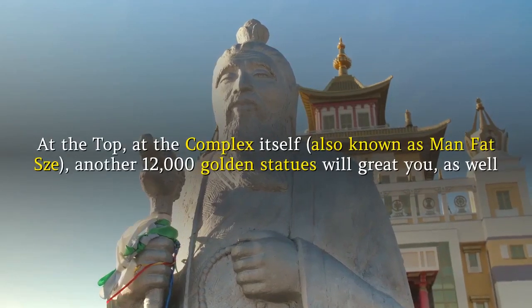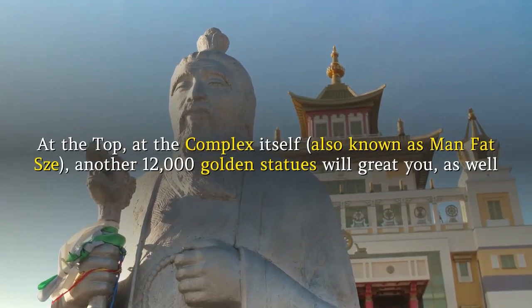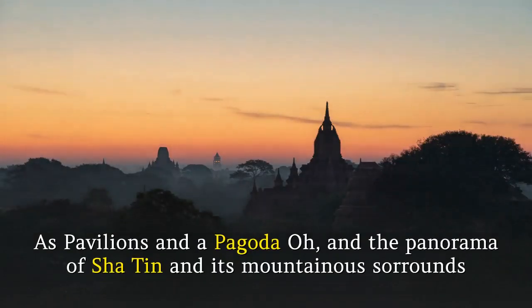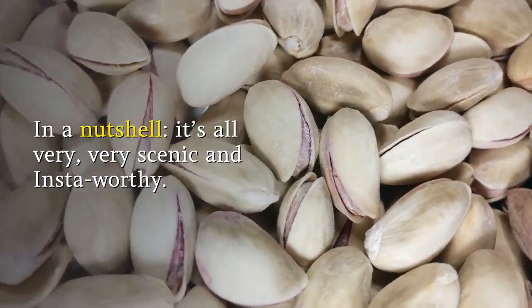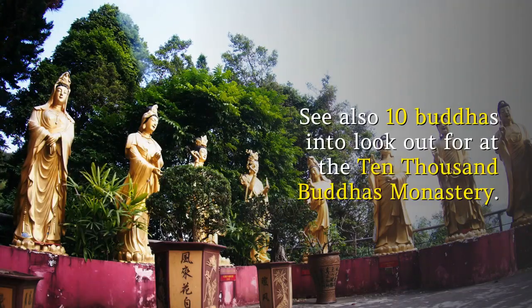At the top, at the complex itself, also known as Man Fat Si, another 12,000 golden statues will greet you, as well as pavilions and a pagoda and the panorama of Sha Tin and its mountainous surrounds. In a nutshell, it's all very, very scenic and Insta-worthy. See also: 10 Buddhas to look out for at the 10,000 Buddhas Monastery.